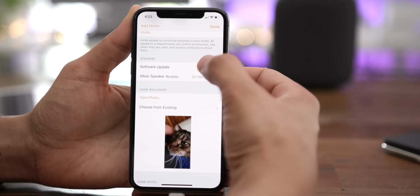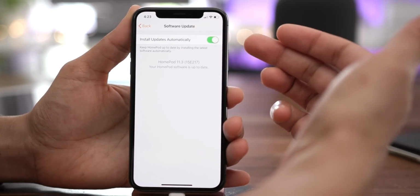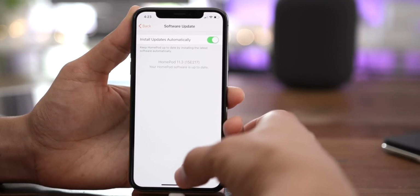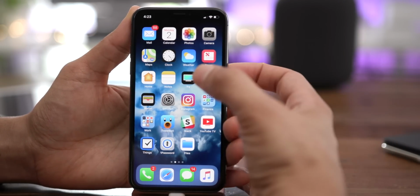That would be sweet. So right now, if you go to Software Update in the HomePod settings, you can see that the latest version, again, iOS 11.3, so we just have to wait on Apple for the next release.